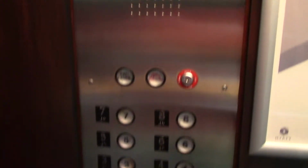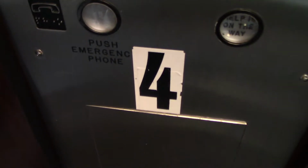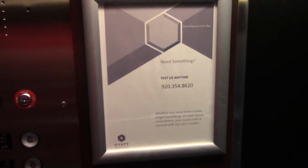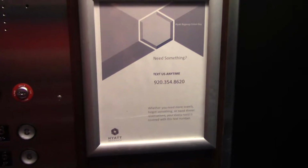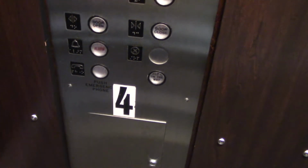So anyways, there's your indicator. Here's your COP right here. And there's your phone. Actually, I'm not sure if that's the phone or if the button that says help is on the way. Actually, that might be an indicator light. But yeah. And here's a little message you want to pause to read. It looks like we're in elevator 4. So, once this one closes up, we're going to ride the elevators on the other side.